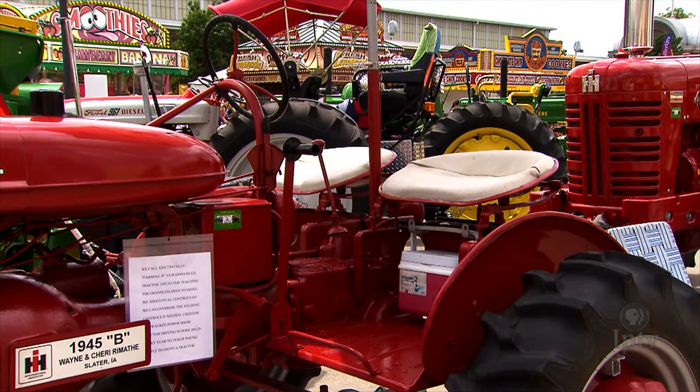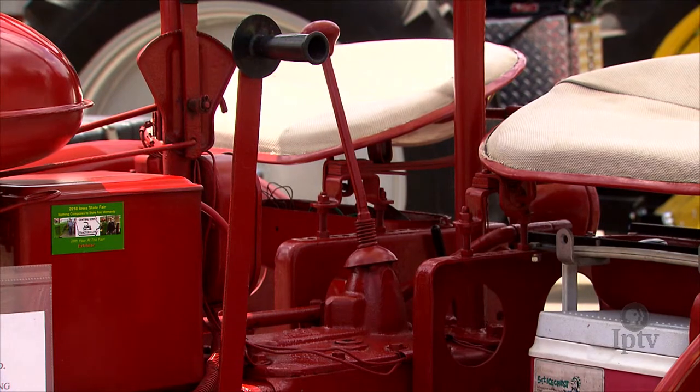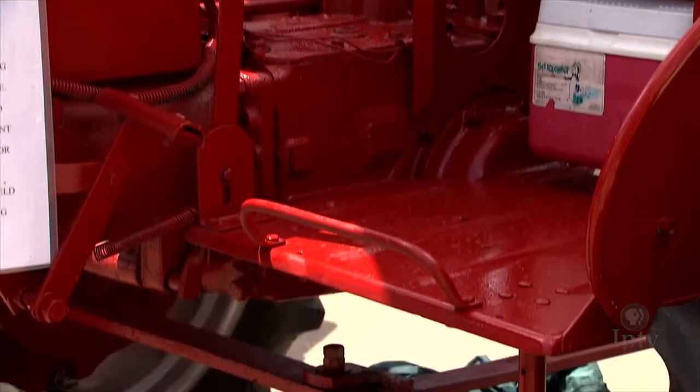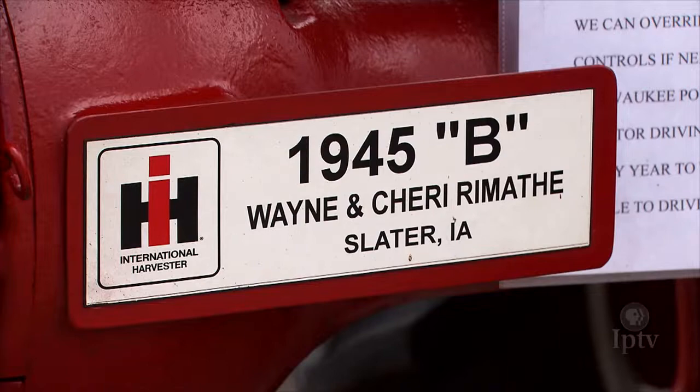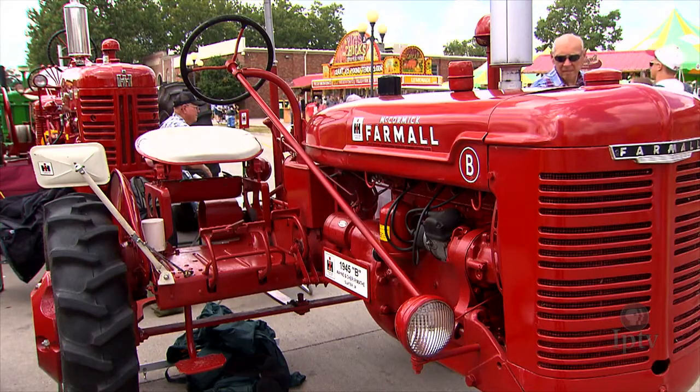It's a 1945 Farmall B. I put dual seats on it because I got a lot of grandkids, and they all like to drive tractors. And then I got the idea of putting dual controls on it. I did a lot of figuring and finally come up with a way to put dual controls. So I have a clutch on both sides, and I have a brake on both sides. So that makes an awful good teaching tractor. The Farmall B really lends itself to 2 seats.